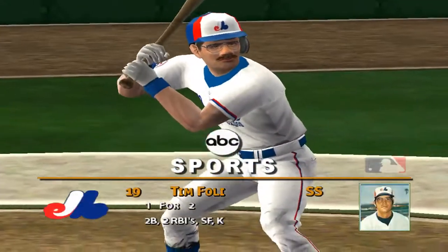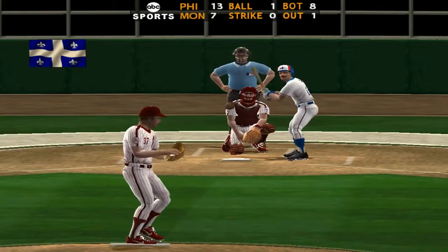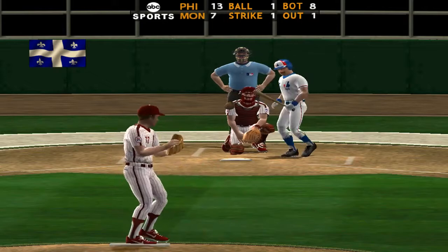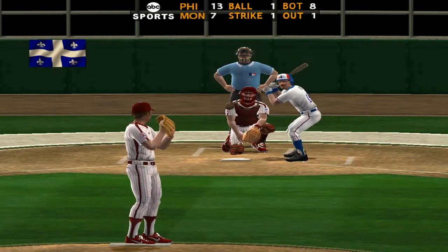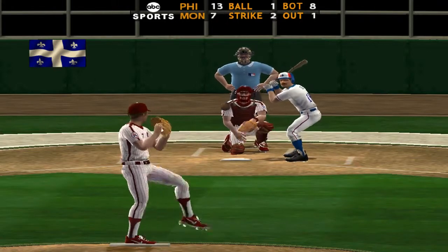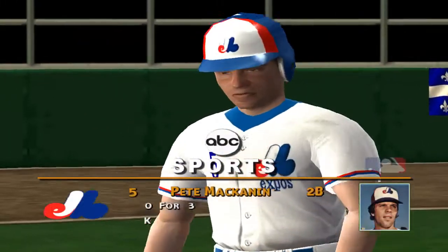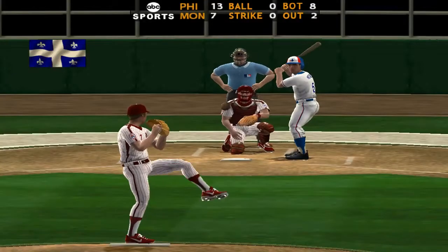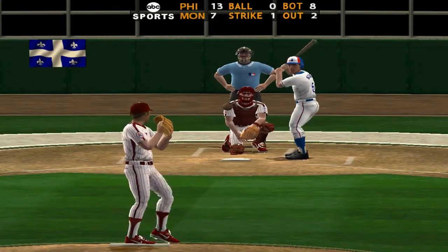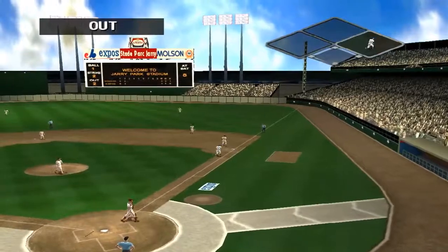Up next, Tim Foley. A change-up low. It's a curveball, swung on and missed. Has some real holes in his swing. Swing and a miss. Whether the pitcher's that good or the hitter's that bad, it goes at the cage. Swings and misses. 0-1. He doesn't like that called strike. Deep into the hole. Three up, three down.